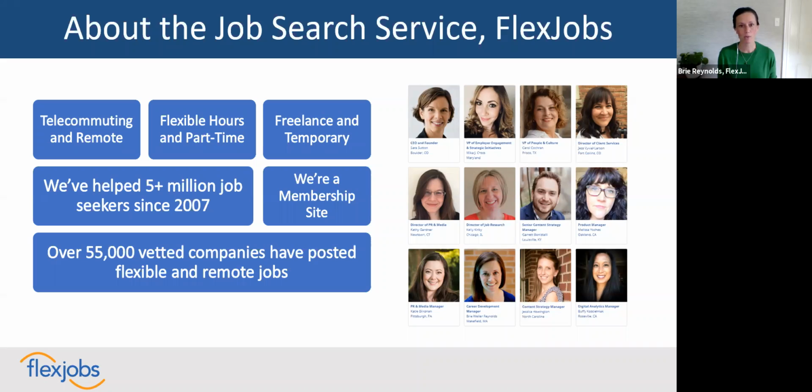So FlexJobs, for anybody who's unfamiliar, it's a job search website, and we specialize in remote and flexible jobs. And one of the things we do is try to spotlight employers who are hiring for those types of jobs and really give people a chance to learn how to be a great job seeker for this particular type of job, how to apply, make yourself stand out, and get those details that you always wish you had as a job seeker before you apply to a job. FlexJobs is, like I said, a job search service that specializes in remote jobs. We've been around since 2007. And we are always trying to offer webinars and helpful information like this to help job seekers pinpoint remote jobs, make the most of their job search, and just be really effective when they are searching for this type of work.